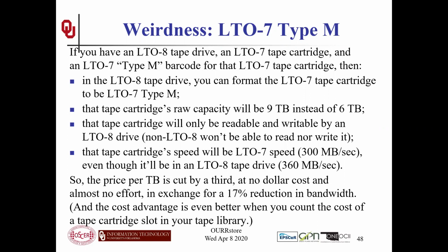Okay. And there's another cost advantage that is sort of hidden, which is it takes 1/3 fewer tape cartridge slots. And since our limiting factor on tape cartridge slots is not so much budget, I think we'll have enough budget, it's the amount of floor space we have.